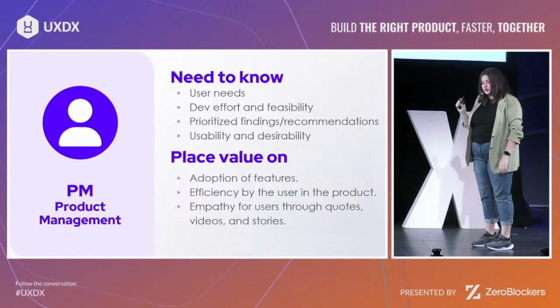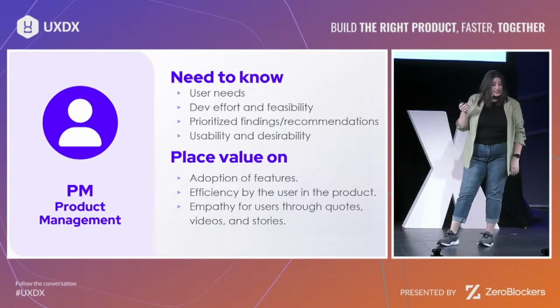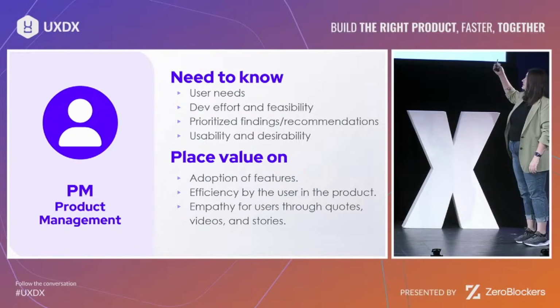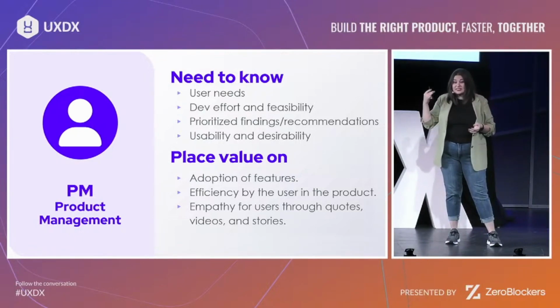What you want to do, if you want to really communicate to them, you want to communicate to them or you want to convince them, is make sure that you talk about the efficiency by the user as they're going through the product, as they're doing things, because that's one of the things they care about. They want to know that their product is able to be used.